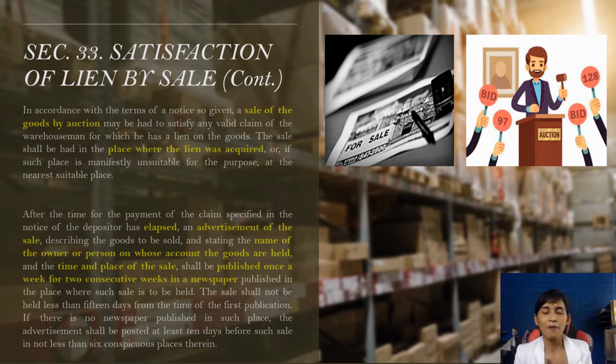So for example, there has been a notice already sent to the depositor, or to the person in whose name the goods have been addressed, and such depositor has made no payment of the claim by the warehouseman. Then the warehouseman can have an appropriate advertisement of the sale, describing the goods, the name of the owner or the person on whose account the goods are held, and the time and place of the sale. And it must be published for 2 consecutive weeks, again in a newspaper, in the place where the auction or extrajudicial sale shall be held. And this sale shall not be held less than 50 days from the time of the first publication.